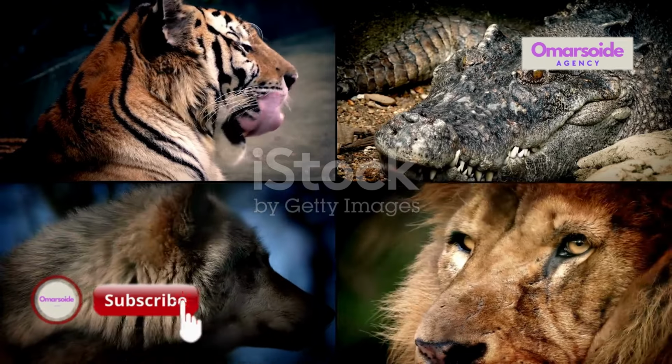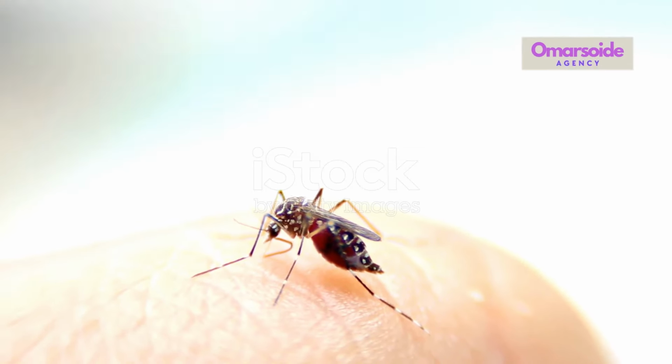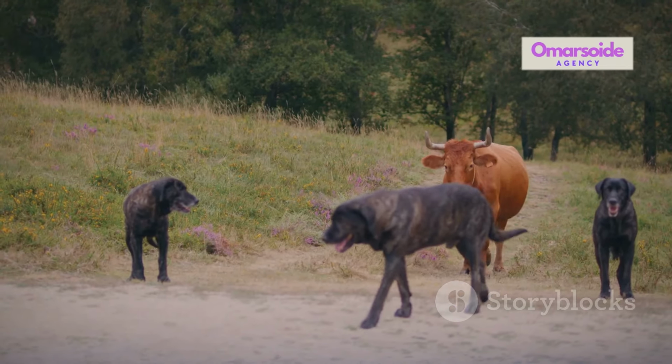Imagine a tiny enemy, not a lion, not a shark, something much, much smaller. It arrives without a sound. It seeks warmth. It seeks living flesh. Any living flesh will do. Your flesh perhaps, or the flesh of your beloved dog, or your prize-winning cow.